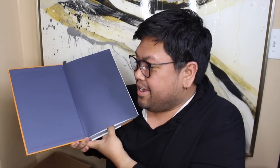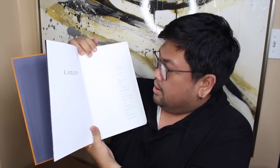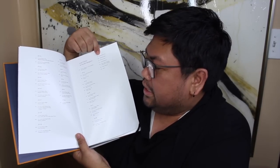So it's basically a book that has a ton of pictures from catwalks, all the way from, let me see if there's a year. It starts with Marc Jacobs, and the first year, I think, is 1998. You guys can't see, but anyways, it's the table of contents and it has all the collections. It starts with 1998 with Marc Jacobs, and it goes into Nicolas Ghesquière in 2014.